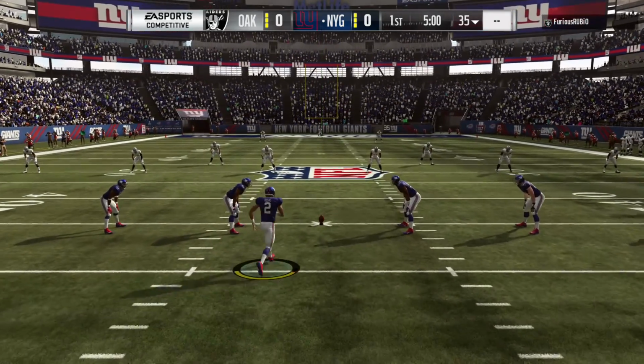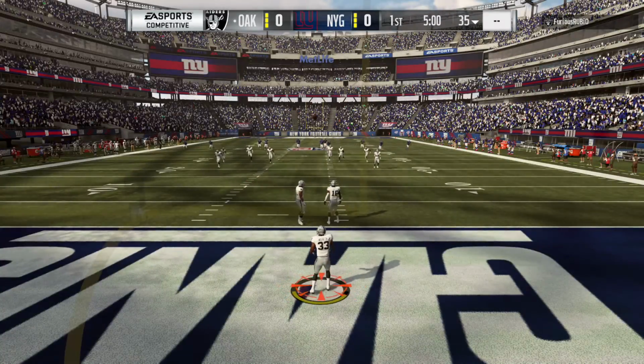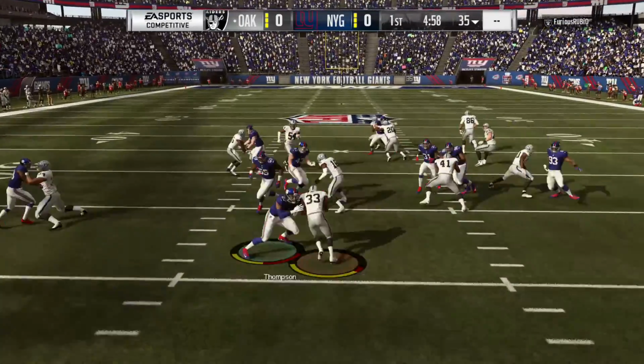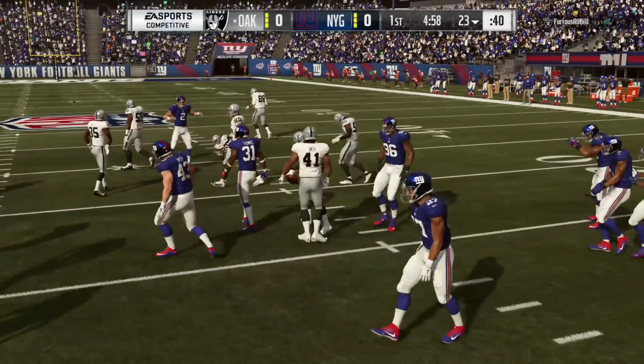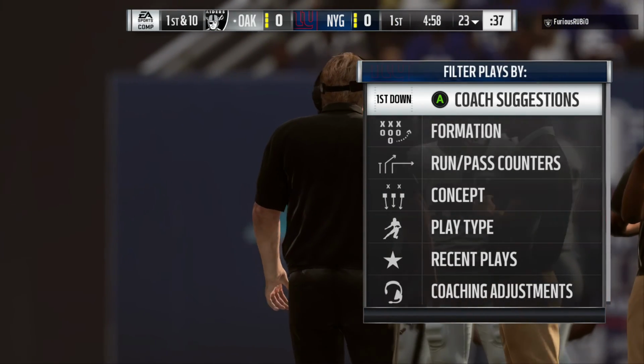Aldrick Rosas, the Giants kicker, ready to go. And here we go from MetLife Stadium. That'll be taken in the end zone. And he'll make it across the 20 as his guys will set up shop at the 23-yard line.